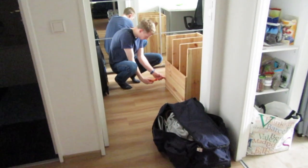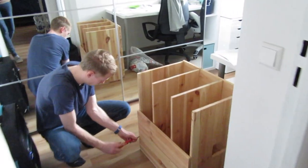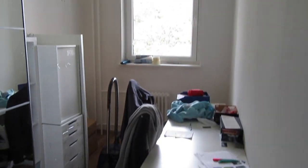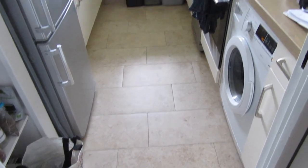And now we got some more laundry packed, and we're getting the office ready right now. Took the computers down, and we are putting down the desks right now. So yeah, looking good. Next thing we have to tackle is the kitchen.